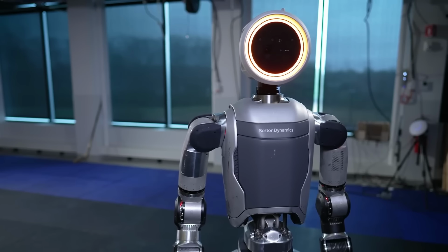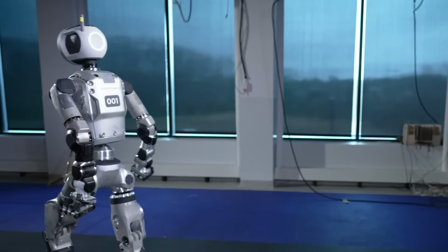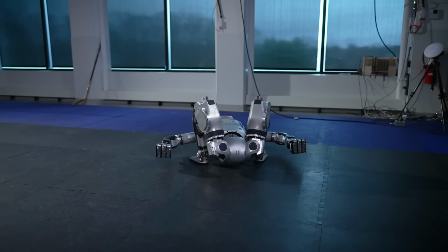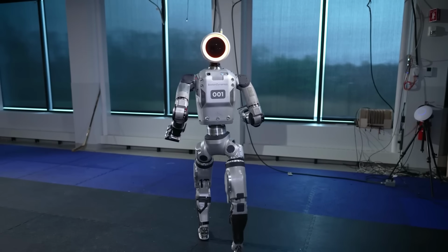So unlike the previous generation, which had hydraulics, this one is fully electric, and I believe you can talk to it and give it instructions, so there is an LLM built into this. They just unveiled this recently, so this is the only video we have of it, and unfortunately there's not much info on this new generation.